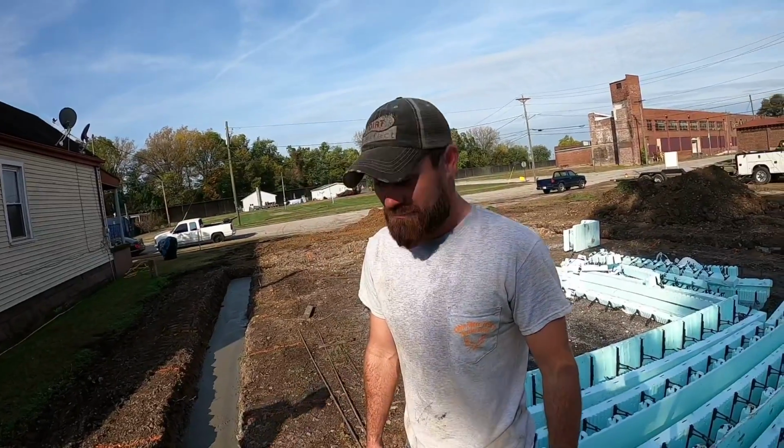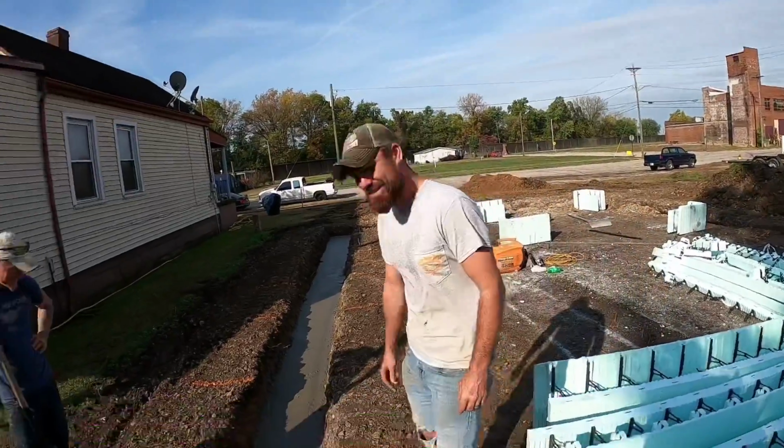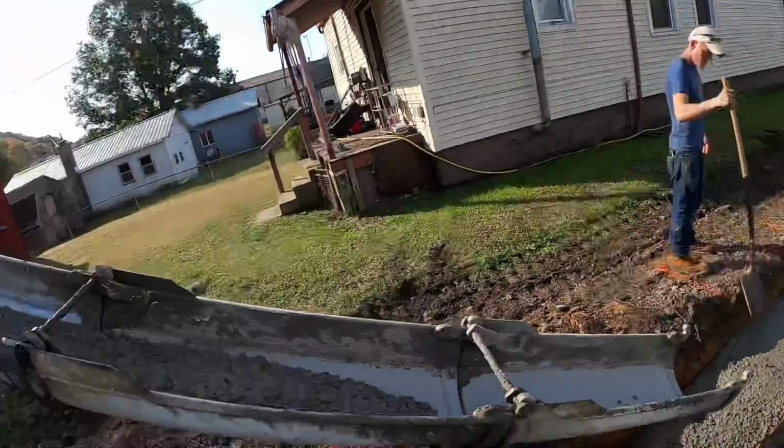Well, this is the second truck. We're only supposed to have one truck. I told you get 8 yards, not 7. That's on you this time. My math says we had enough. Your digging says we didn't.